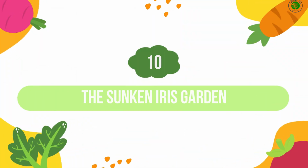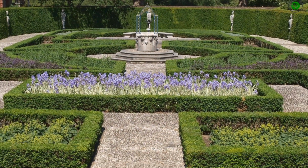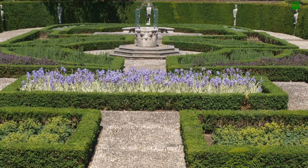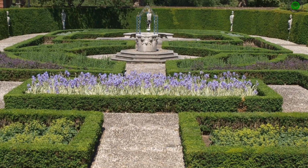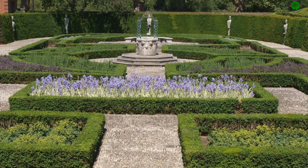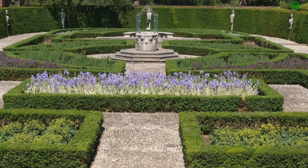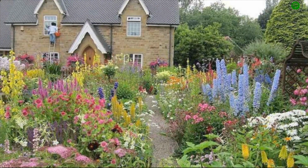10. The Sunken Iris Garden. This image showcases a more traditional formal design with a cottage-like planting scheme. The low, square hedges create a symmetrical grid, leading the eye to a central stone fountain. A stunning mass of purple irises and other flowering perennials are planted within the beds, adding a burst of natural color and texture that contrasts beautifully with the precise, green structure.